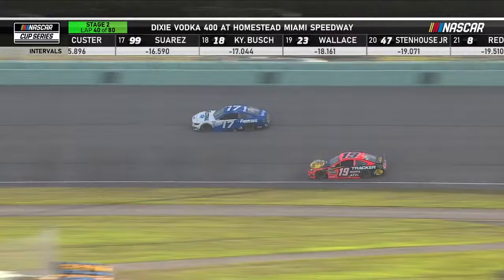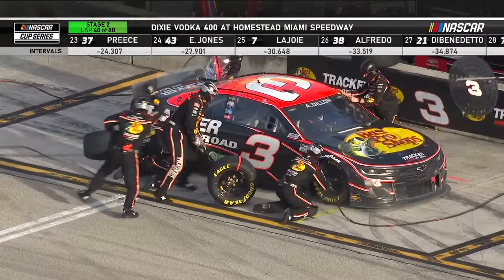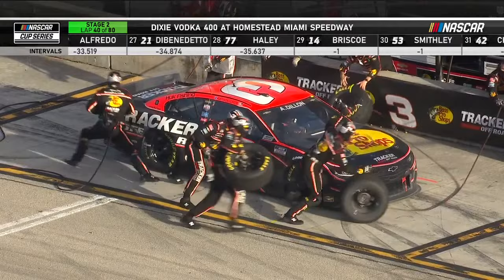Austin Dillon coming in to make his stop. Chase Briscoe needs a stop. He is trailing the rear bumper cover. It's coming loose from his car. And now Harvick on pit road along with Kyle Busch. Austin Dillon, this car has steadily moved up into the top 10 so far. Last pit stop, they made a big adjustment to the packer on the front end, which lowers the front end of the race car. He likes it better now.